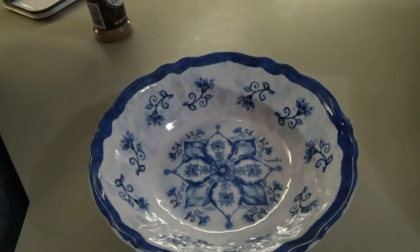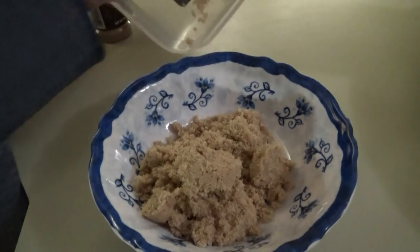Okay, so it's a little while later now. We started mixing the filling for the cinnamon rolls. So we're just using brown sugar and a little bit of cinnamon here. I'm just pouring it in there and going to get it all mixed together.